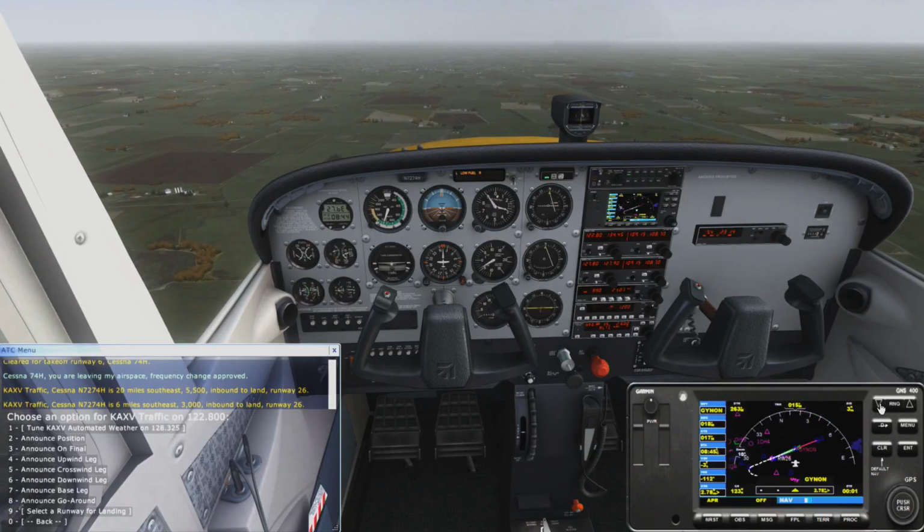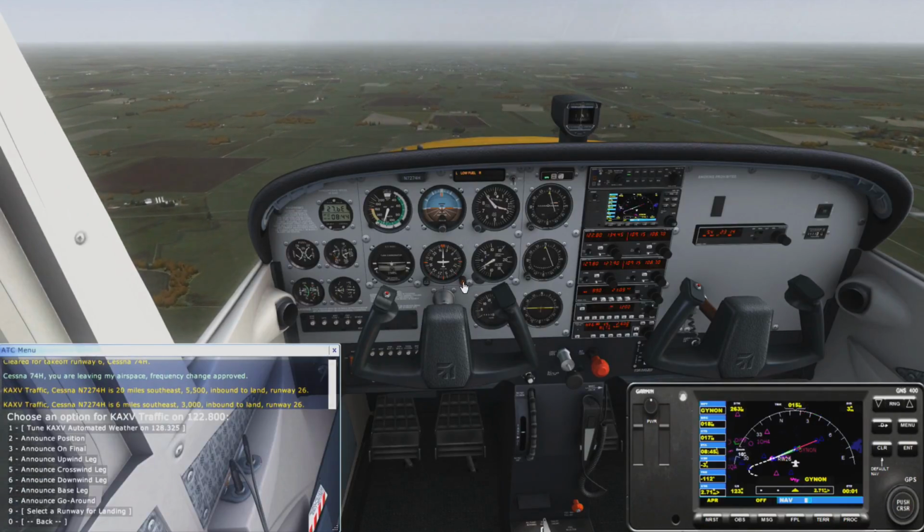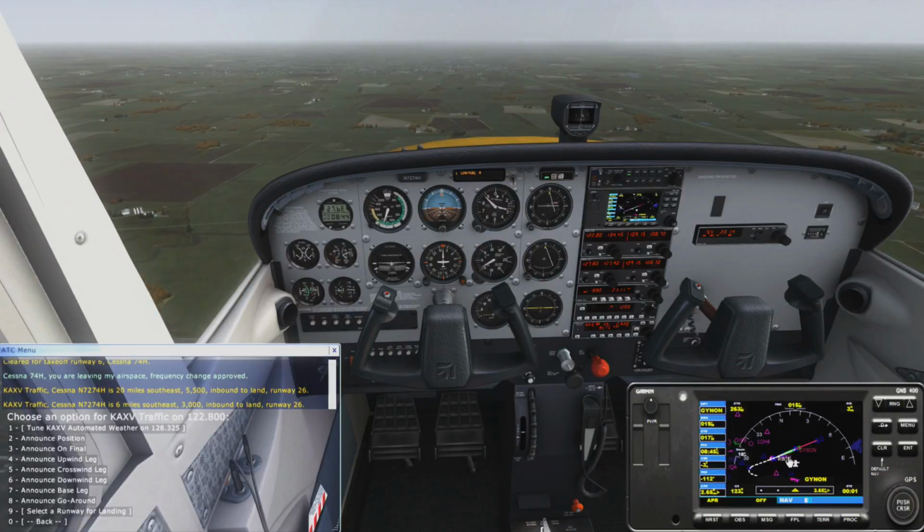Move that range down. That'll screw me up for sure. So we should come in over here and then come up. I was going to do it.